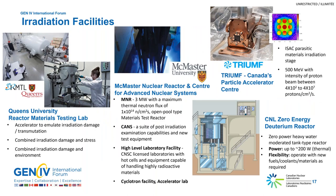Okay, in these next batch of slides, I'm going to cover some of the key infrastructure. The first one is on irradiation facilities. The first one I'd like to highlight is the McMaster Nuclear Reactor, MNR. It's currently operating at 3 megawatts, but like I mentioned earlier, it's rated to 5 megawatts. And this is an open pool type materials test reactor. There's 12 in-core irradiation sites. It can reach approximately, we've made a calculation, about 1 to 2 DPA per year. That's not validated. It's just an assessment that we did.